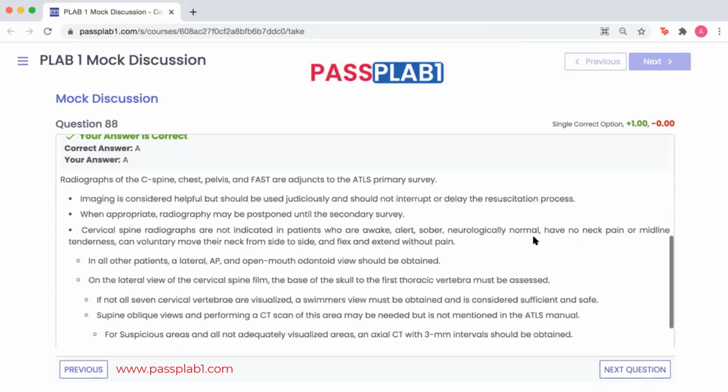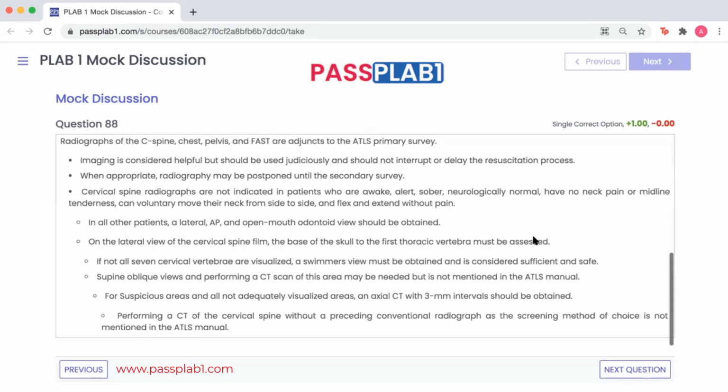So radiographs of the C-spine, chest, pelvis, and FAST are adjuncts to ATLS. Imaging is considered helpful, but should be used carefully and not interrupt or delay the resuscitation process. He was hemodynamically stable, so it would have been fine. And when appropriate, you can postpone the imaging until after the secondary survey, when you've done the investigations and everything else and the management.